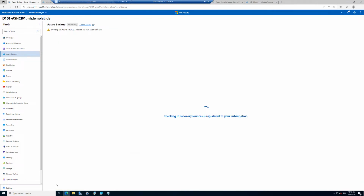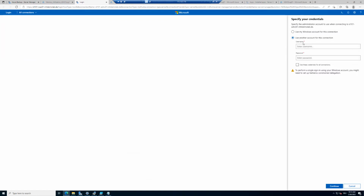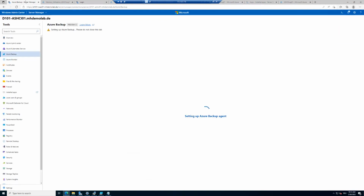What happens? Remember these steps on the slide. The recovery services vault is created. The backup agent is deployed. Let's have a look at the installed apps on this machine here. In the Windows Admin Center, I have to re-authenticate here. I will open a new tab while the backup agent is deployed.